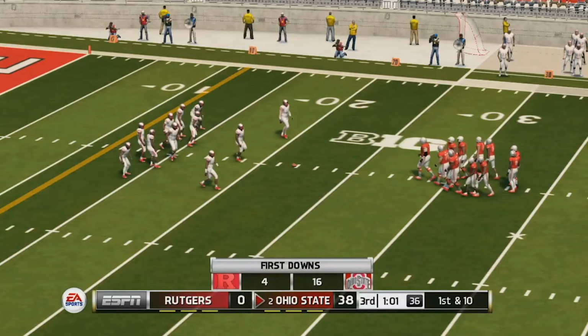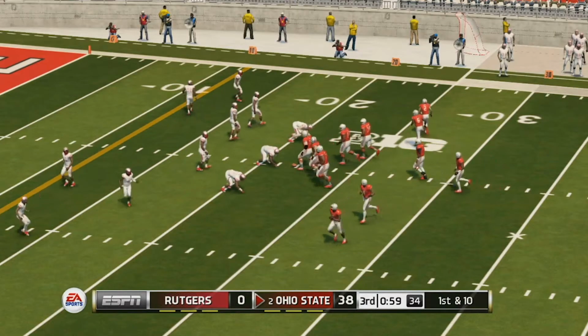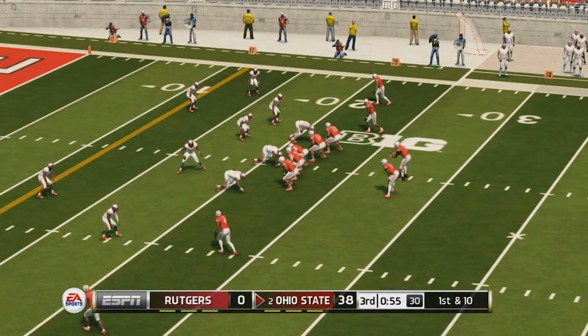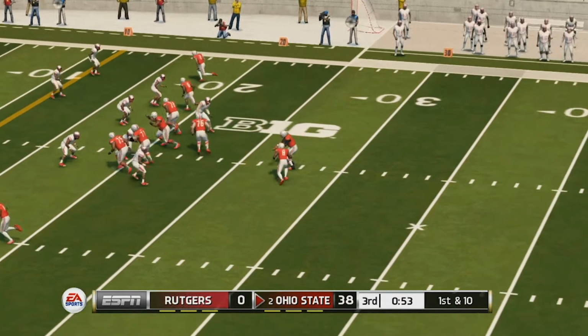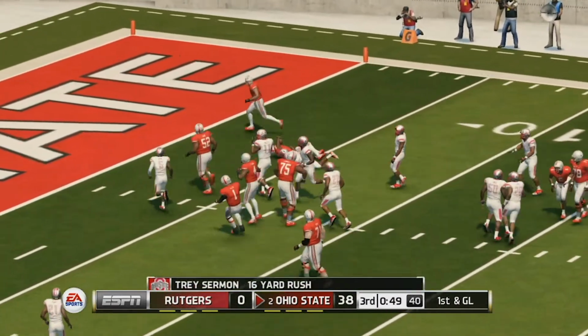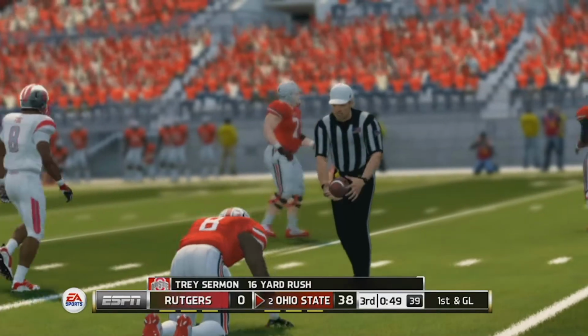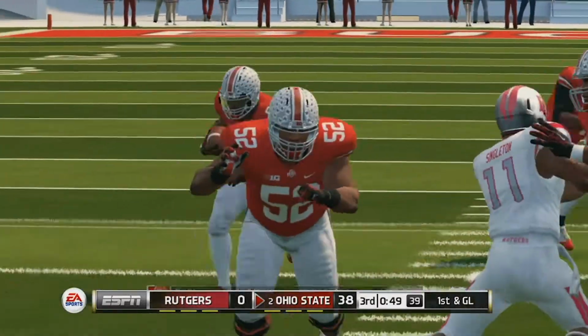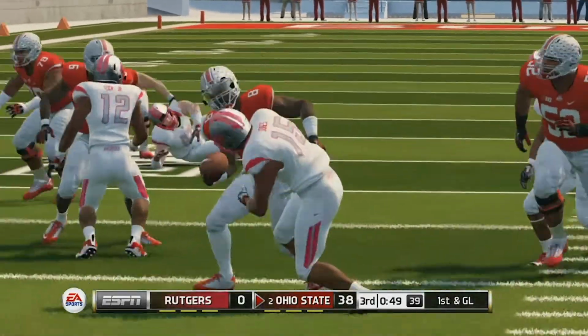First and 10. Let's see if they can build off that great run. Fight, fight. Here we go. Very good tackle in space. That's good for a gain of 17 yards. That makes it 1st and goal.